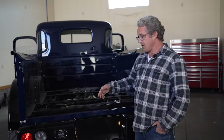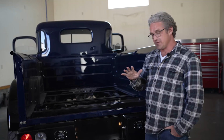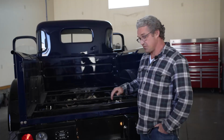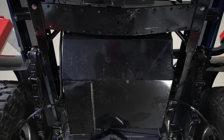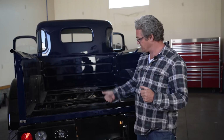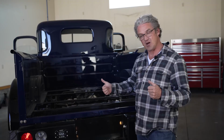Legacy has gone through and upgraded basically every single part of this truck. One of the things that's pretty neat that you wouldn't be able to see if the bedwood was in was the fuel tank. They've actually created a complete cradle that the fuel tank sits in. That's like a piece of armor that's going to protect it in case you're getting hit with rocks and things like that when you're off-road.